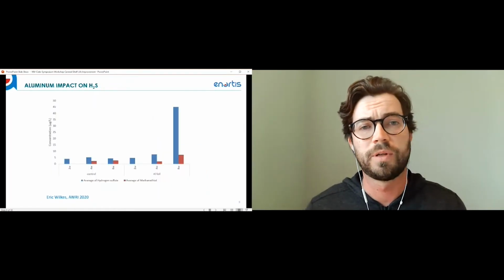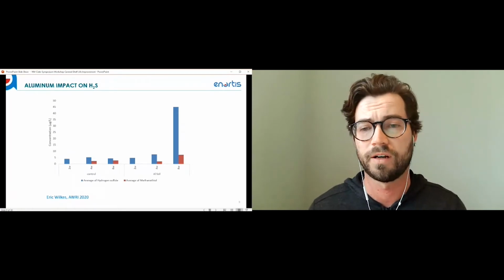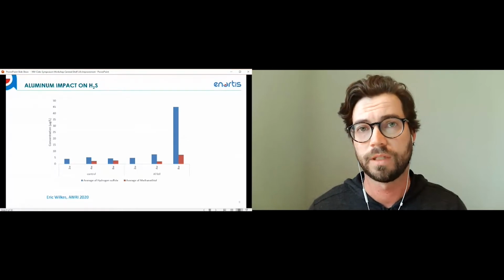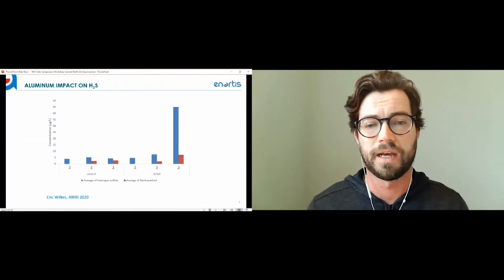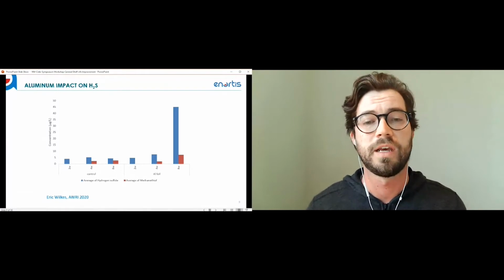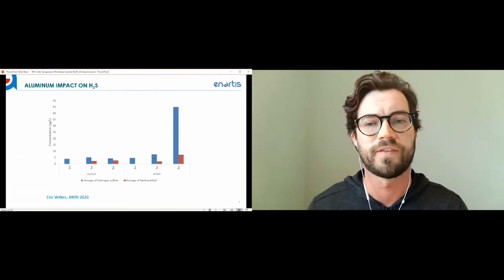So the impact of aluminum on hydrogen sulfide has been defined as well from that same research university. Eric Wilkes presented this in our last webinar that we did last year on canning. And essentially what we looked at was the influence of aluminum foil, or aluminum, on the evolution of hydrogen sulfide. The concentration of sulfides is on the y-axis here. We have hydrogen sulfide and methane thiol, which is a garlicky kind of reductive note. And you can see that over the course of 8 weeks, when we compare the control and the control which has had aluminum foil added, we have a significant increase in the hydrogen sulfide in that product.